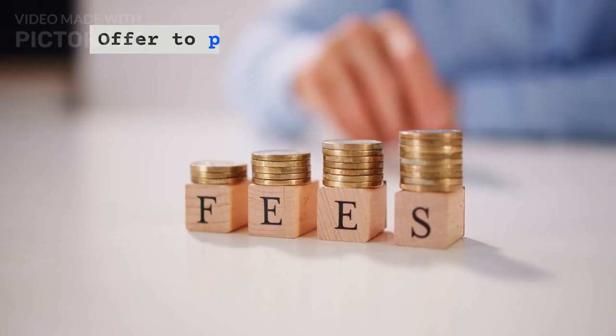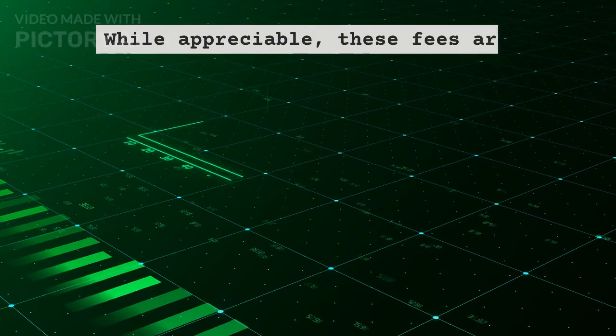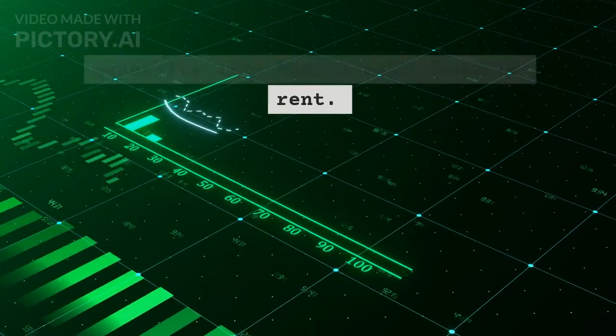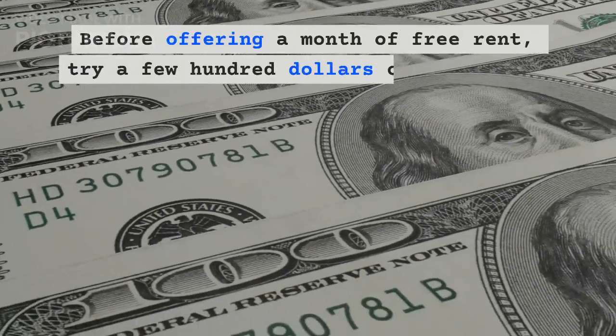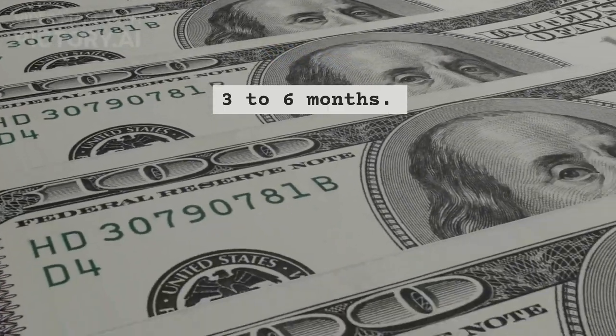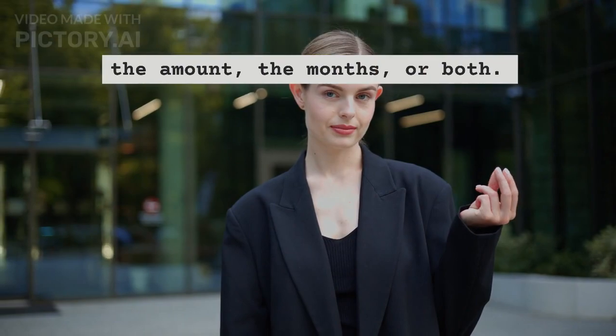3. Offer to pay move-in, elevator, or application fees. While appreciable, these fees are generally less than a full month of rent. 4. Before offering a month of free rent, try a few $100s off the first 3 to 6 months. If you don't get any bites, increase the amount, the months, or both.